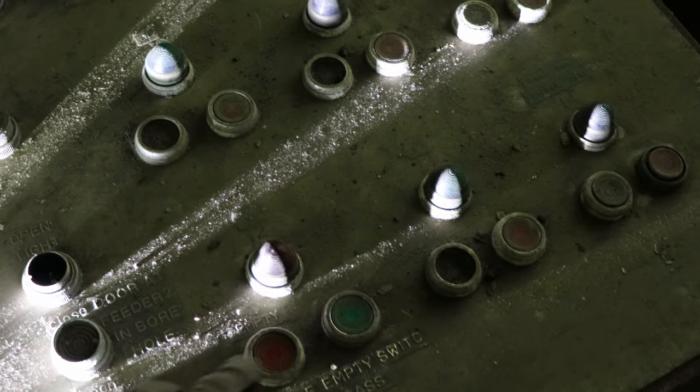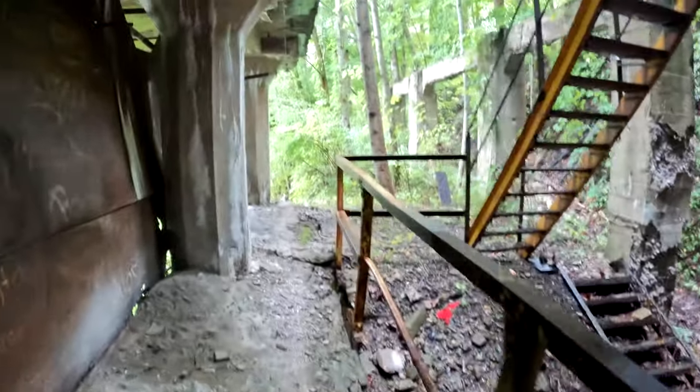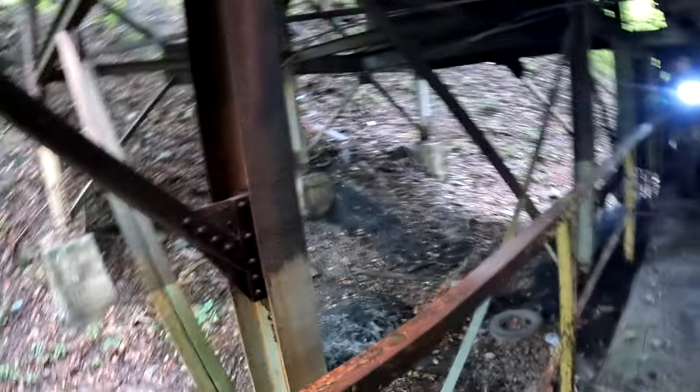Excuse me. Oh, it's crazy, like stalactites. Oh, look, that must be where they dumped the coal. Must have come up from that chute up into here somehow. Thank you. There's coal dumpy thingy-majig. Then you can see the coal dump. I didn't notice it before.